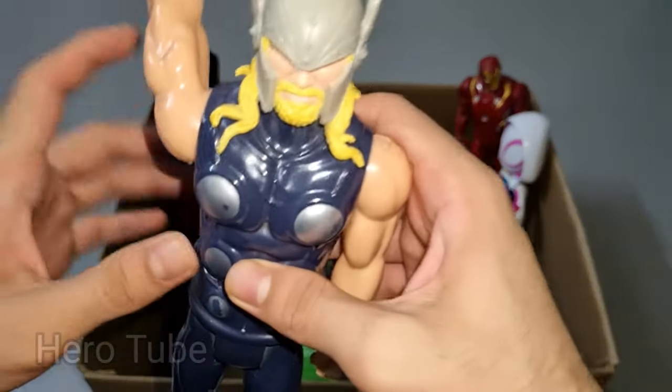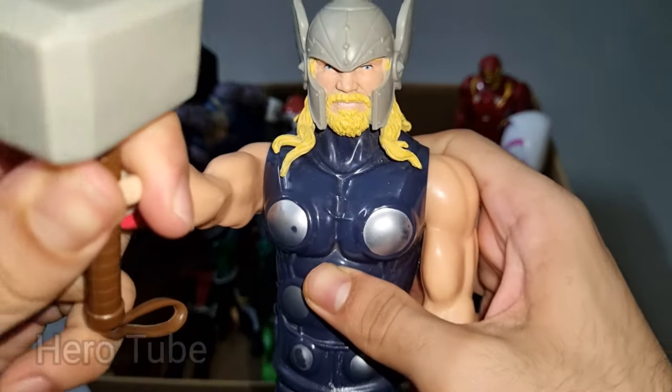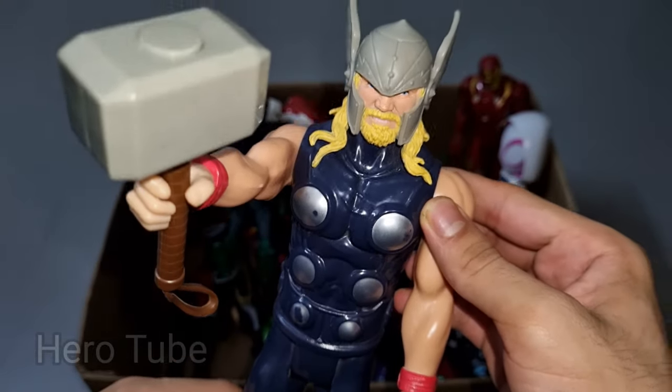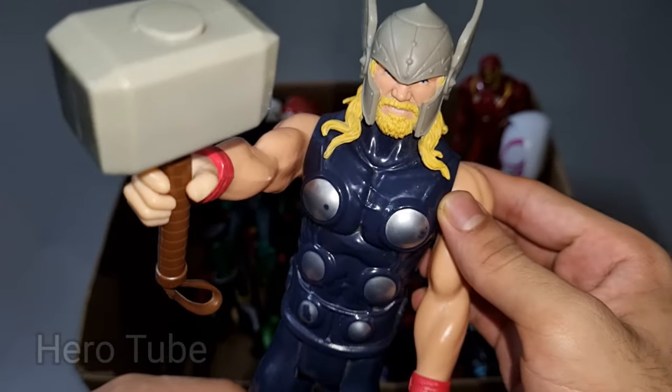What is that here, guys? Oh, guys, you guys are so cool. The very powerful and super muscular, the big and heavy hammer hero, guys. Wow, this is super cool. The very powerful superhero. This is the Avenger Thor cartoon.